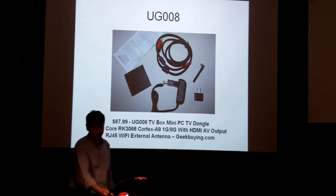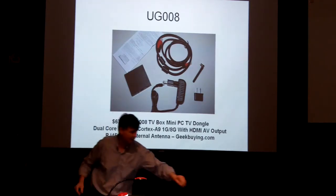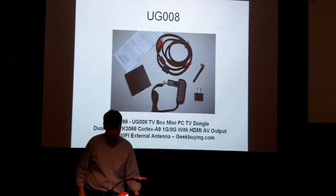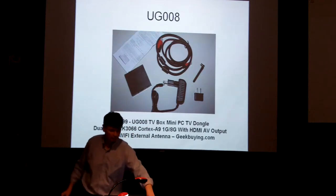So this is what you get with this for $69, $67. First of all, I get an HDMI cable, which costs a few bucks, and it's one of the most stylish HDMI cables I've ever seen. Black and red, and it's good for all sorts of things. It comes with an antenna, so it's got wire. And the other big thing is it's got an Ethernet port on it.